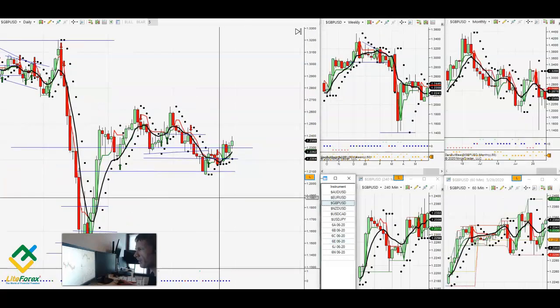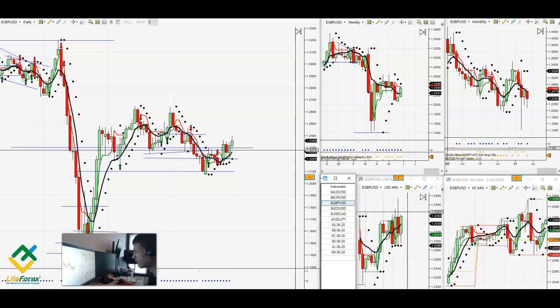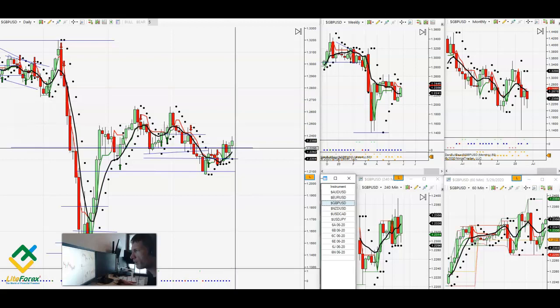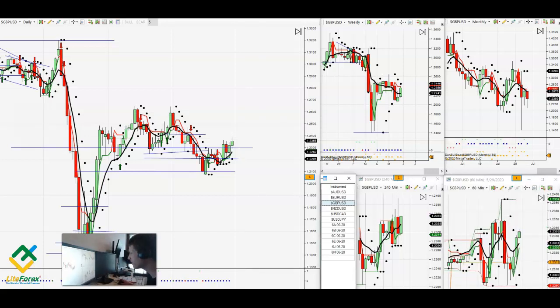Pound USD. Okay, pound USD, yeah, when I looked at this yesterday I was leaning more bullish for today. 1.23 is very, very important support. It's above that price right now. Yeah, I think you look at the 240 minute and the 60 minute, it definitely looks like there's more upside. Yeah, so I think there's more upside on the pound USD.